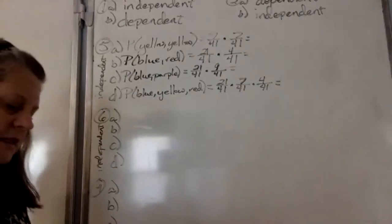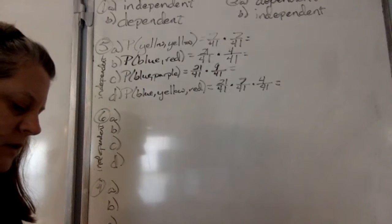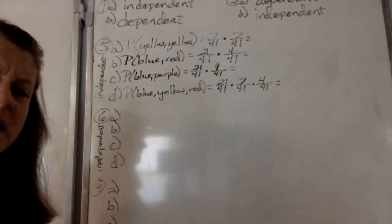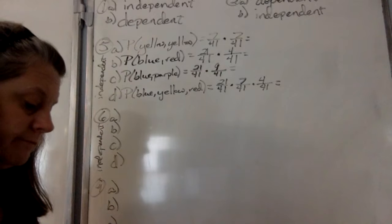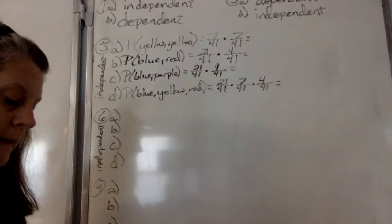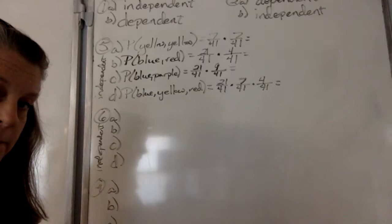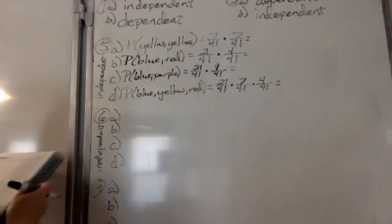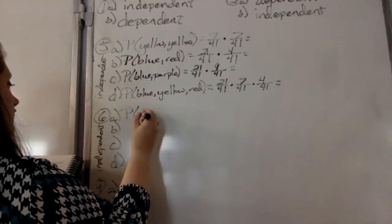Okay? So it says Jessica has a collection of coins. She has 15 pennies, 12 nickels, 20 dimes, and 18 quarters. These people collect weird things. So we add it all together. Anybody get a total? Nobody's got a total? 65.